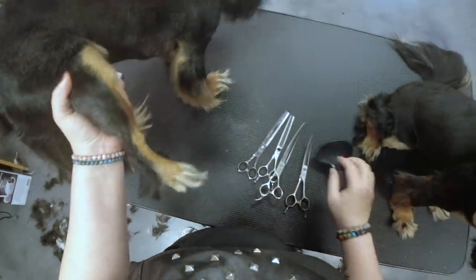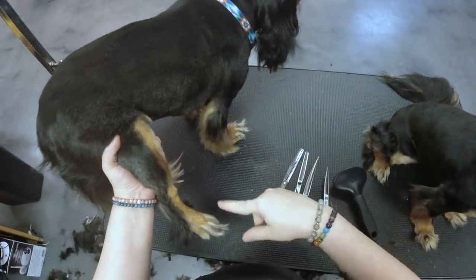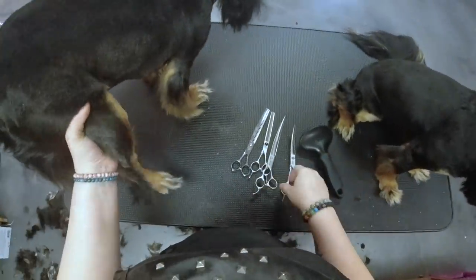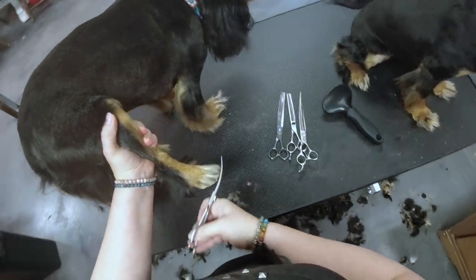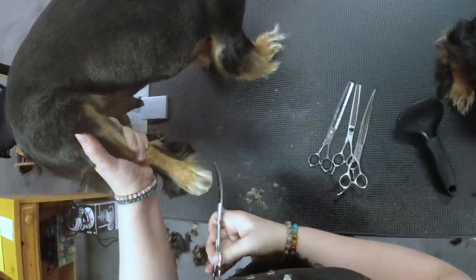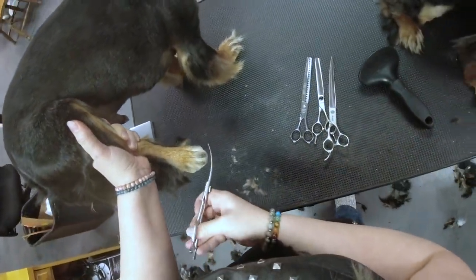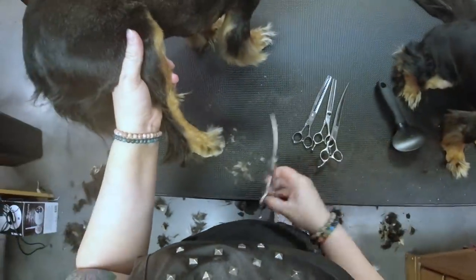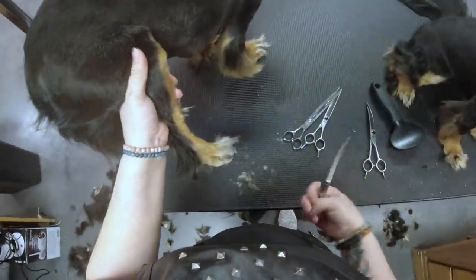Alright. So, Callen is the one. My camera died again, so we had to change the battery. Callen's the one that I shaved in between the toes, and Lola isn't. So I'm going to show you the difference between shaving in between the toes and not shaving in between the toes. Hold on, baby. You're alright. Brush that up.